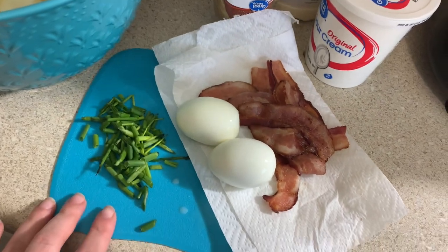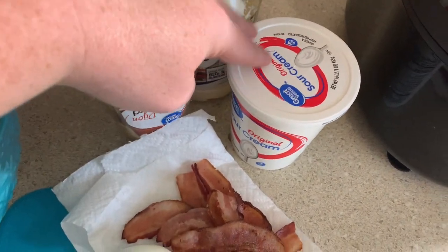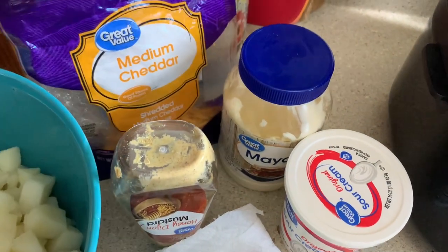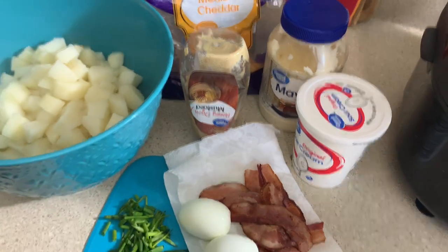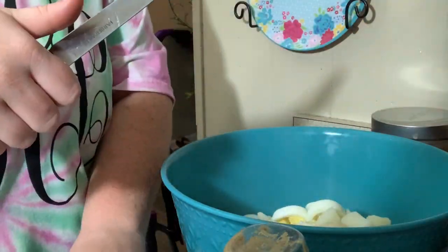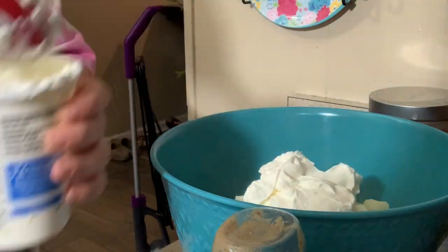Now we're moving into making our loaded mashed potatoes. And y'all, this was my favorite thing of all week. I loved this mashed potato recipe. So all you'll need is some potatoes, of course, washed, diced, and boiled. You'll need some shredded cheddar cheese, some mayonnaise, some sour cream, and some Dijon mustard, as well as 2 hard-boiled eggs, some chives, and some bacon.